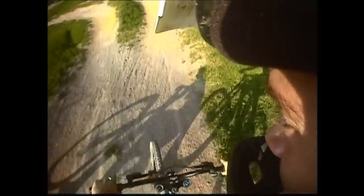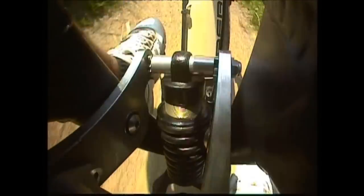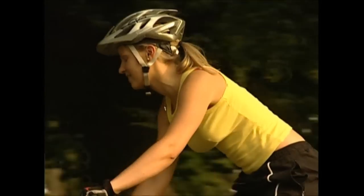Bikes have come a long way since 1816. Back then, a German baron made the first one that could steer, although it still didn't have any pedals. But as the design improved, its popularity soared. In the UK today, we buy over 2 million bikes every year, and over half of them are mountain bikes.